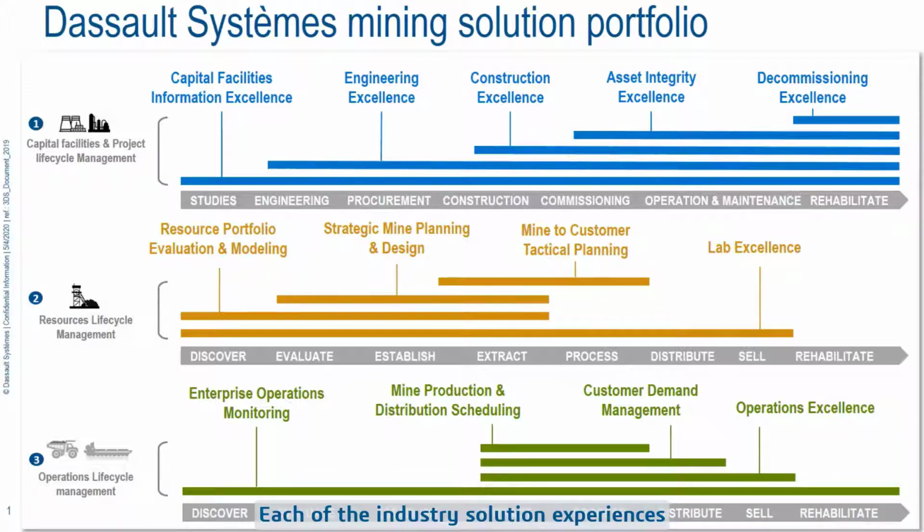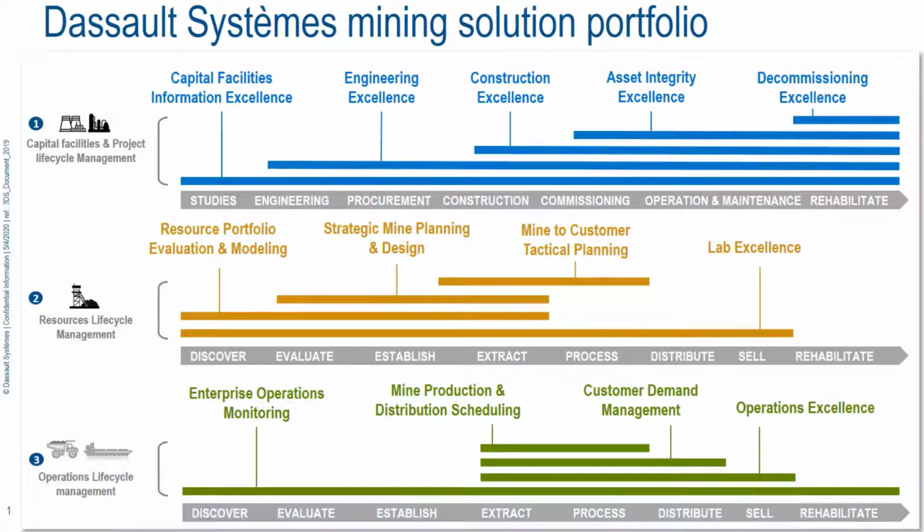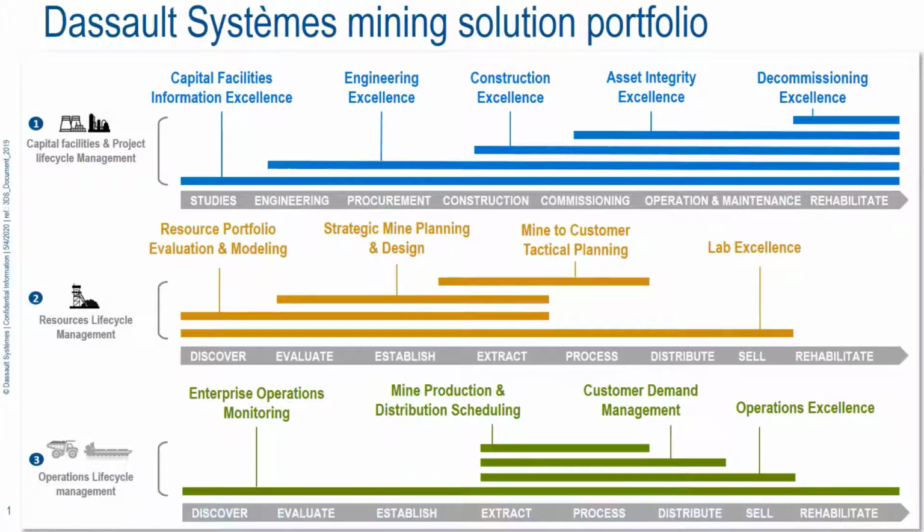Each of the industry solution experiences within these portfolios are made up of processes. These are process workflows that enable you to deliver specific outputs, for example, a validated geological model or a resource model or mine plan. The industry solution and process experiences help you to implement best practices, to standardize those practices across your operations and ensure stability, and in doing so, to develop excellence in becoming an agile business.